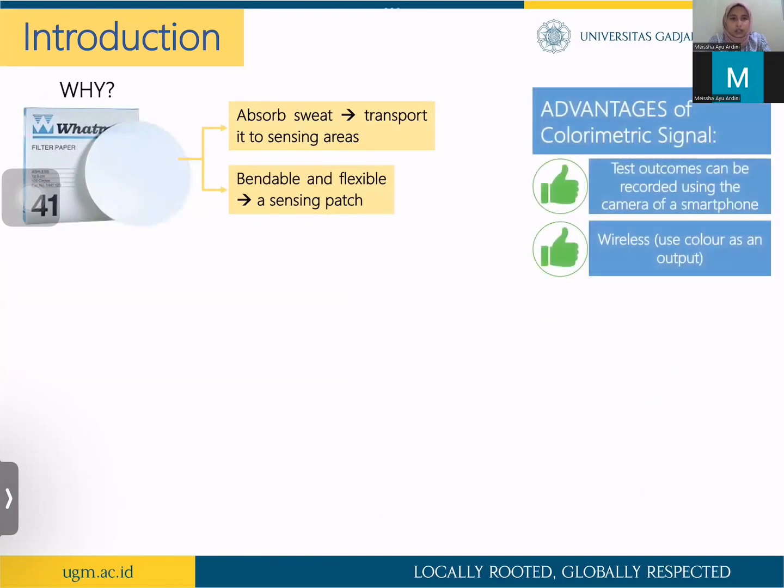And also the advantage of the colorimetric signal is that they don't need to use a circuit or antenna to connect the human body and the devices, because the test outcomes can be recorded using a camera or smartphone directly.